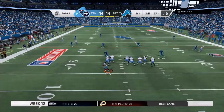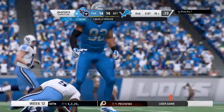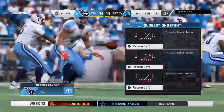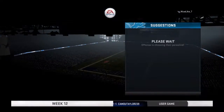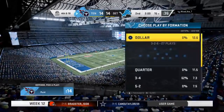Back to throw here. Steps away, and he can't find anywhere to go with it. And he goes down. On 4th down, here's Brett Kern to punt the football away. 2nd quarter, 2 minutes to go. Tie ball game.